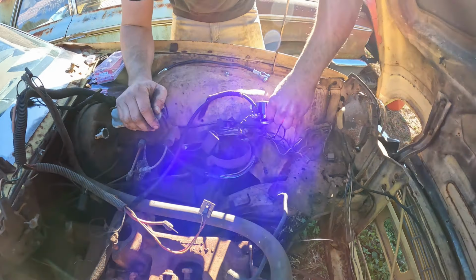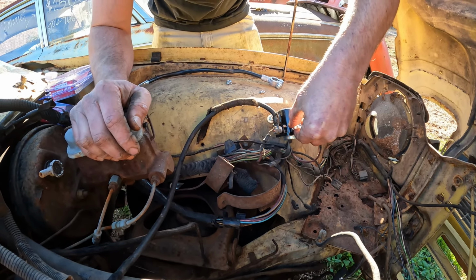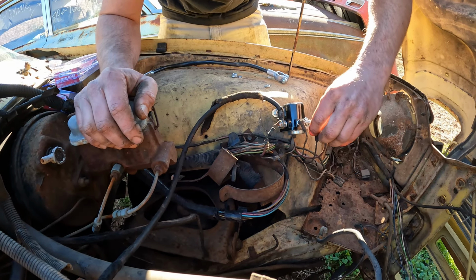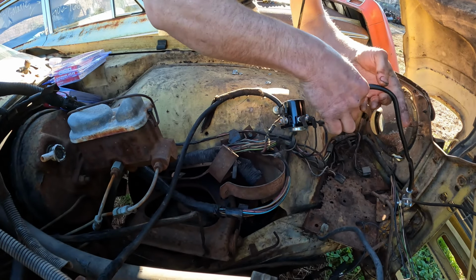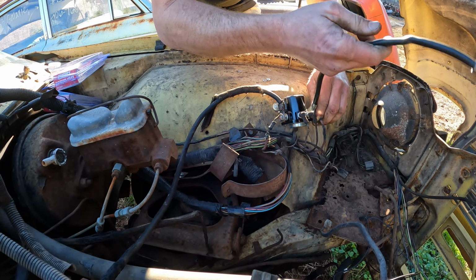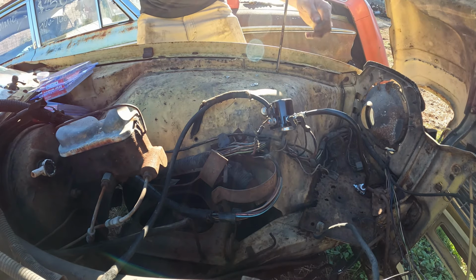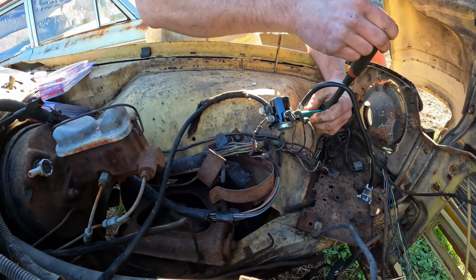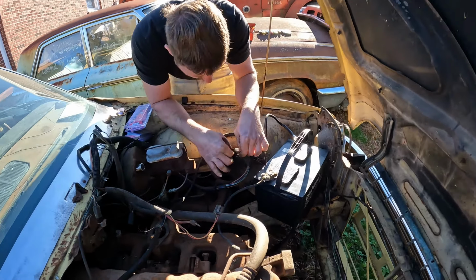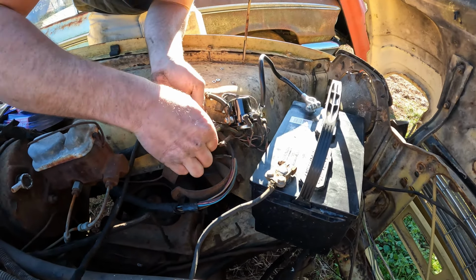All right, we got two of these little jokers. I don't know which one of these goes where. We're gonna put them just like this, like they're laying, and give it a whirl. I feel like there should be another wire that has to be hot to make this work too, but we'll cross that bridge in a minute. All right, let me go get a battery. We're gonna stick a battery in it and see if it spins with the starter. I feel like this is a wire that needs to be hot to make the thing run. Yeah, that ties into.